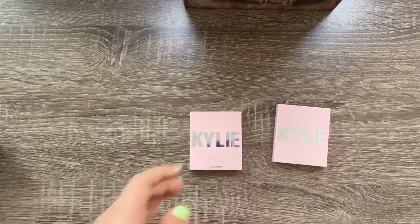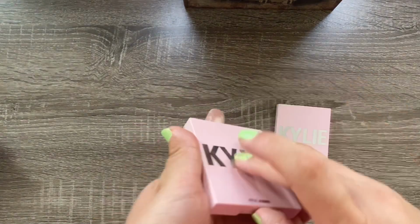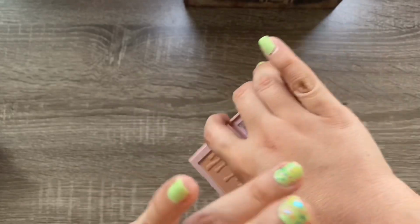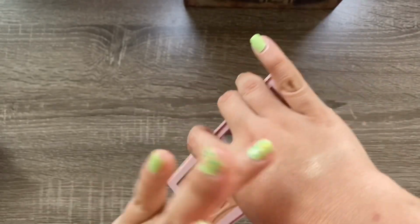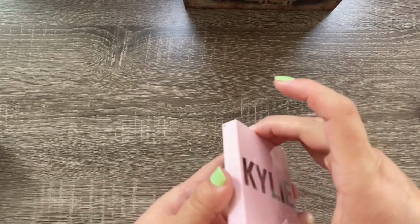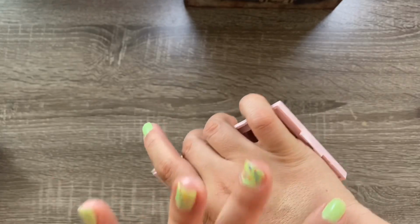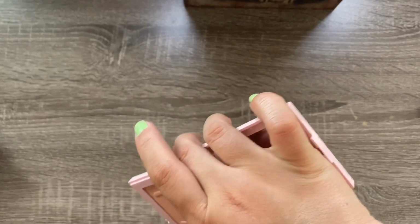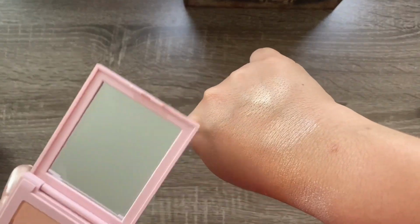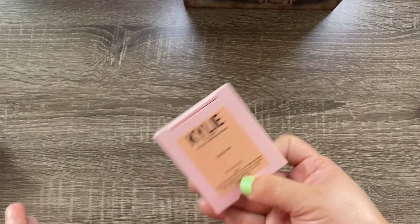And then I have two from Kylie Cosmetics. The first one is Cheers a Darlin', and this is what it looks like. Again, not a fan of the family, but I have to say that I love her face makeup. It's just so beautiful. Her bronzer, her blush, her highlight. I fell in love with all of them, so I am going to keep both of these. That's what they look like. They look very similar on camera, but this one is more gold and this one is more pink. And this is Queen Drip.